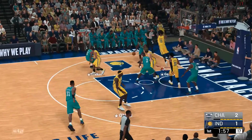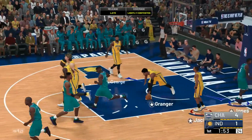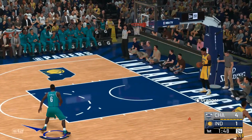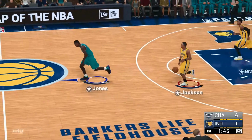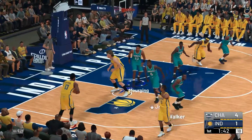Jones with it. George picks him up. And the basket by Jones. Yeah, good awareness there. He sees an opening and doesn't hesitate. Boy, it's a thing of beauty watching him attack the defense like that. I mean, they wanted no part of him on that layup.